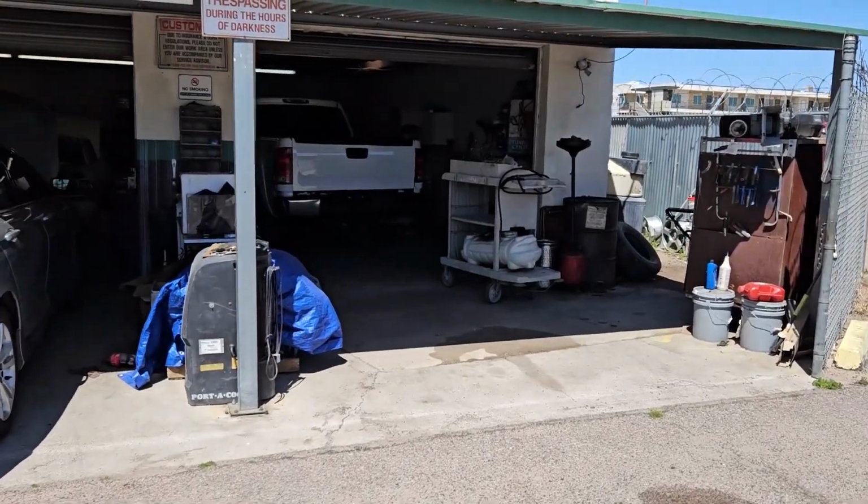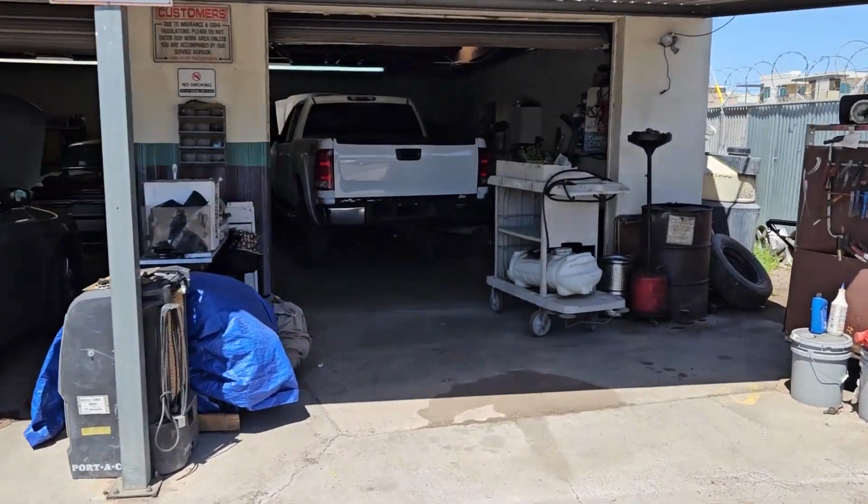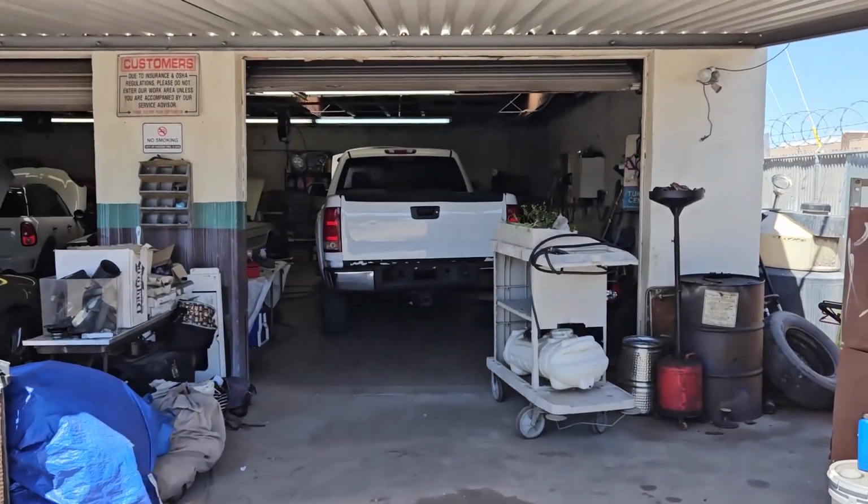And they're working on it, getting it all ready to be sold and everything. That's it right there. It's a GMC Sierra 2500 HD. I looked it up online, and it was saying that it can pull 18,000 pounds.